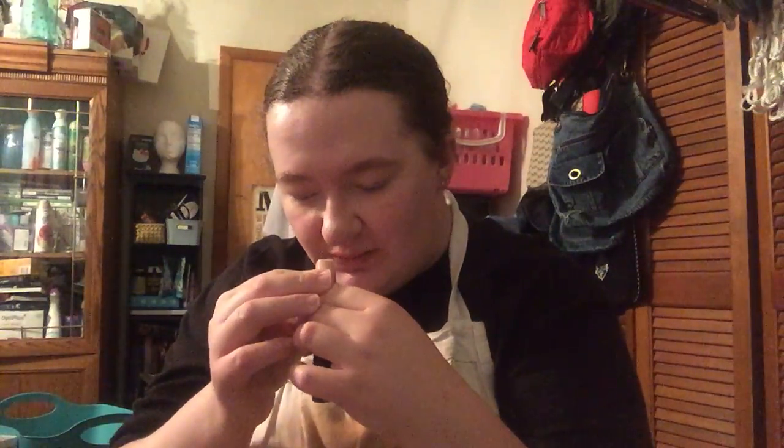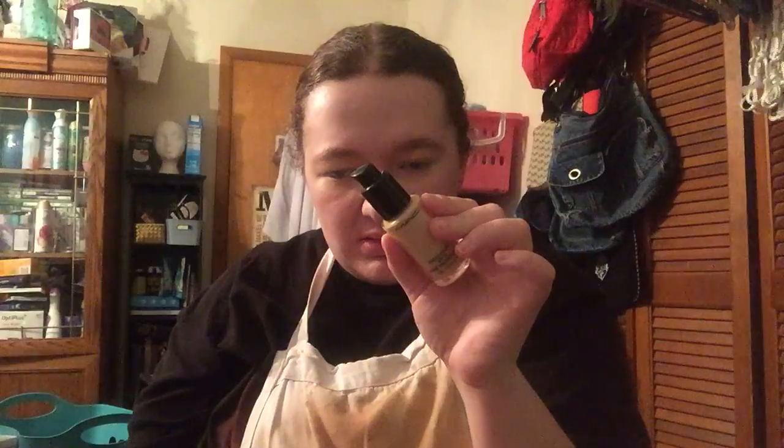I got the 24-hour Smooth Wear Concealer from MAC Studio Fix, and it's in shade NW20. It's my natural shade, and I'm just putting it in with the foundation and the makeup brushes. And the foundation I'm going to use is MAC Studio Fix Fluid SPF 15. This is the shade 4.5, obviously. So yeah.